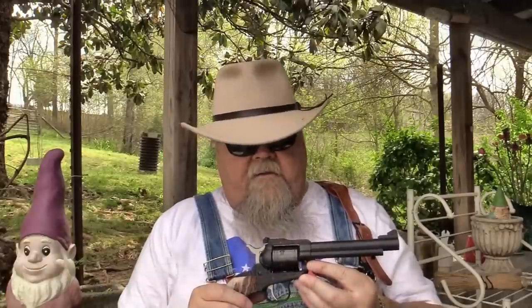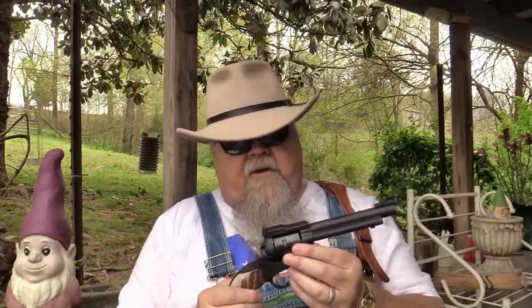The 22 long rifle, if I had to pick a cartridge, God forbid, it would probably be the 22 long rifle, because you can pretty much do anything you need to do with a 22 long rifle. They're fun, they're accurate, and they're relatively cheap to shoot. But with the Magnum cylinder on the Super Wrangler, you have that option of stepping up to the next level of rimfire power with the 22 Magnum.